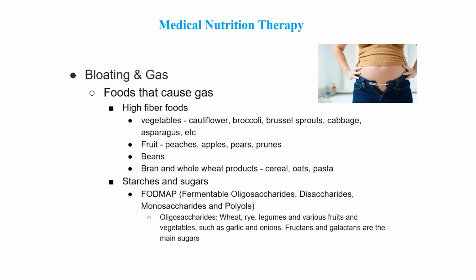Also, I'm not sure if you're all familiar with the term FODMAP, but there has been a lot of information on how starches and sugars can cause a significant amount of gas and bloating in certain people. FODMAP stands for fermentable oligosaccharides, disaccharides, monosaccharides, and polyols. And following, there are lists of what foods contain these particular starches. Oligosaccharides can be found in wheat, rye, legumes, and certain fruits and vegetables, such as garlic and onions.